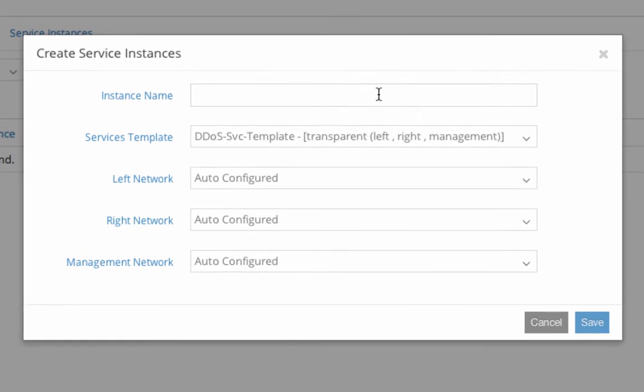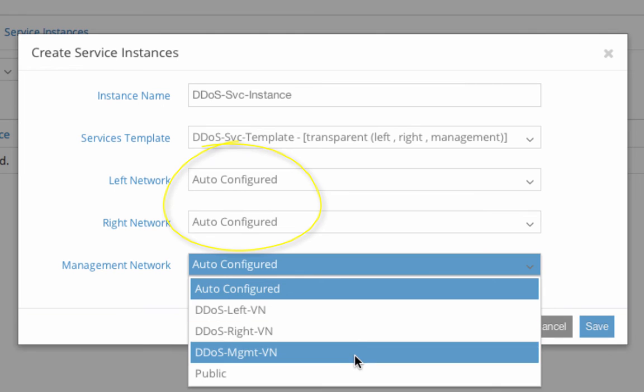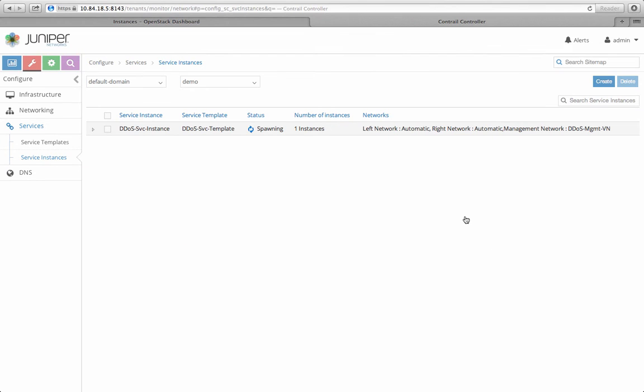Now I can spin up DDoS Secure Service instance based on the DDoS Service template. Here, I leave the left and right networks as auto-configured for Layer 2 services. After a few moments, my DDoS Service instance becomes active.